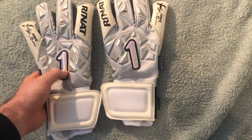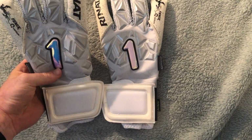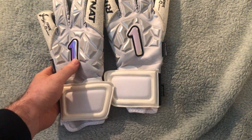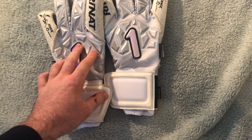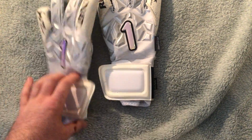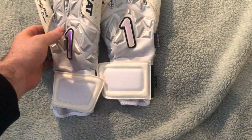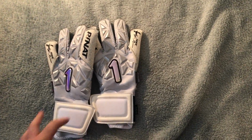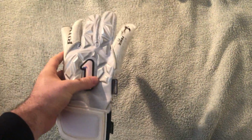The number one logo on the back end as well is cool. The fact it's reflective, it changes light in different colours. I don't know if that's coming up at all on the camera, to be honest, but it does. It's blue in one colour and purple the next. It doesn't do anything really, but it's just something different to have in a pair of gloves. It's cool. So yeah, looking forward to cracking on with those. Size 9 as well, absolutely perfect, wouldn't change.